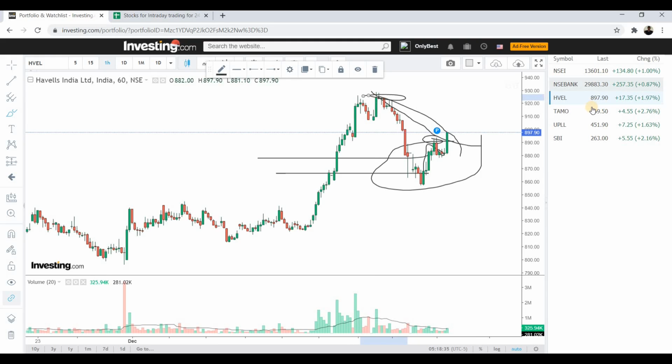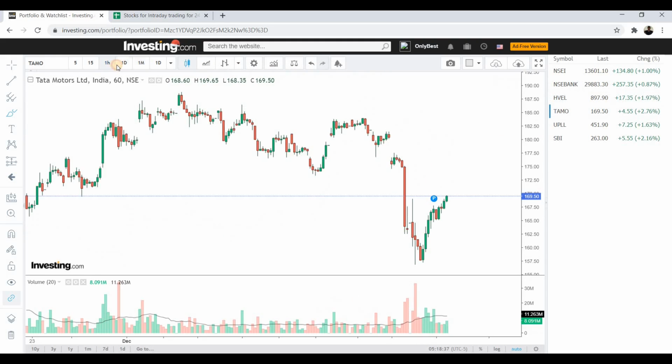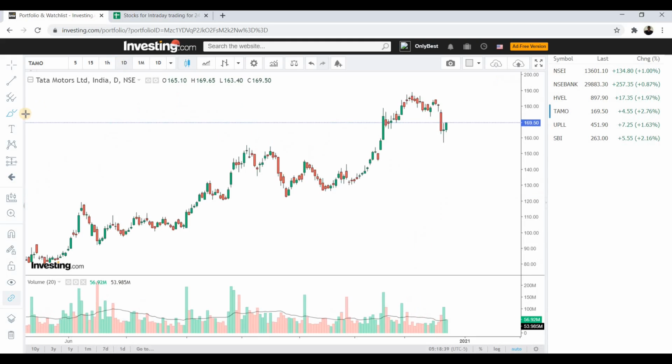928. The second stock we have for tomorrow's session is Tata Motors. If we look at the daily chart here, this is a strong support level, which is around 162.